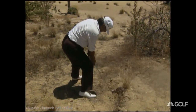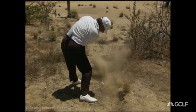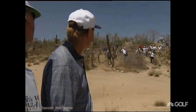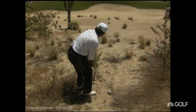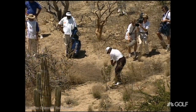Missed it once. Got too far behind that one. Bounced over it. Missed it twice. Three times. My, oh, my. He's making a meal of this, isn't he? Well, Jack will make a meal of him if he keeps doing it. Suddenly, this has really changed. His sixth shot.